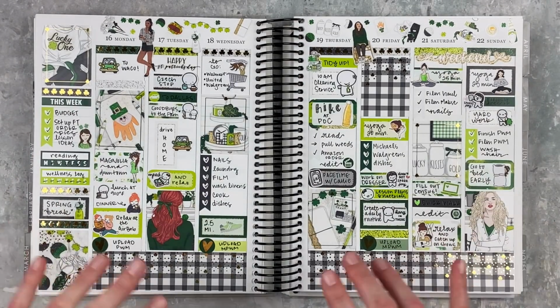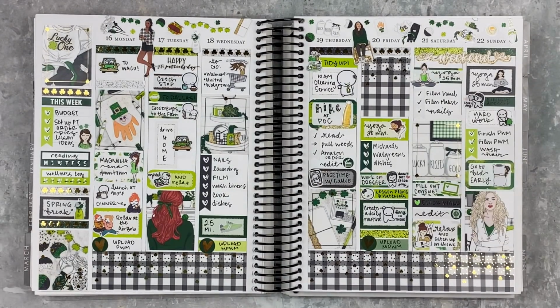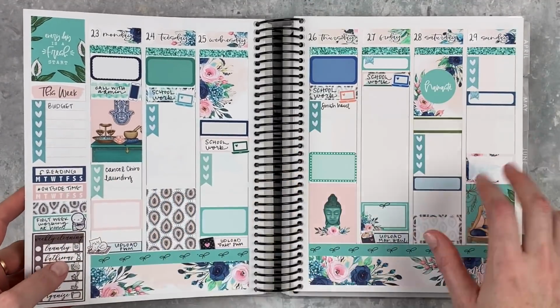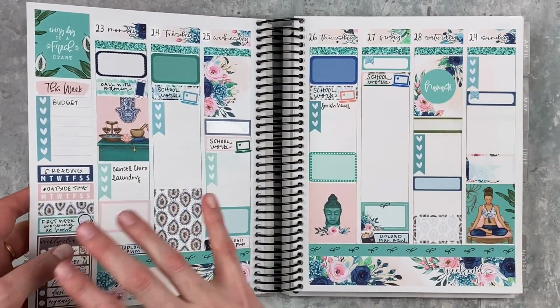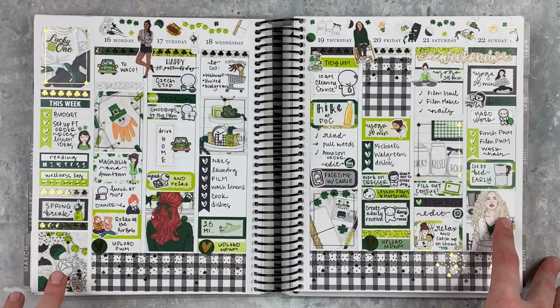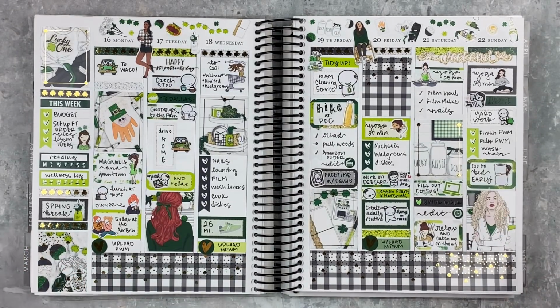This week was kind of a roller coaster, but I feel like I'm settling into life at home, I guess. Next week is going to look a little bit different. I kind of prefaced that when I planned out this spread, but I will be doing a plan-as-I-go style for next week's Plan With Me. I decided since I have the time, might as well. But this week ended up being all right.